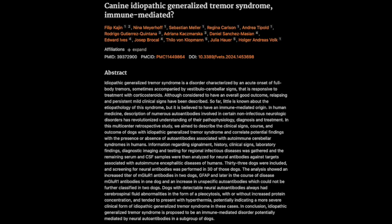And why is that link so significant? What does that mean for how we understand this condition? Well, if we can confirm that IGTS is an autoimmune disorder in at least some dogs, it could really revolutionize how we diagnose and treat the condition. So we're talking about potentially developing treatments that are much more targeted. Right. Therapies that specifically address the immune system's role in this disorder. Exactly. This research opens up a whole new way to look for treatments that could be more effective and have fewer side effects than our current options.